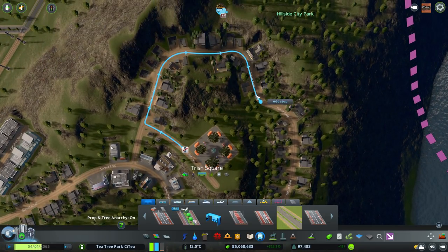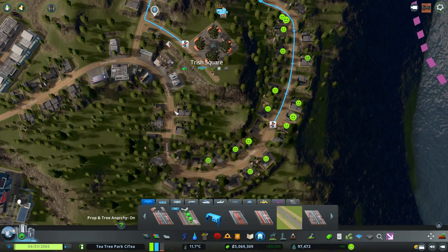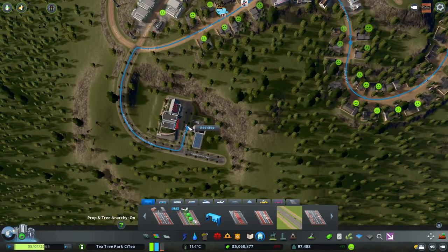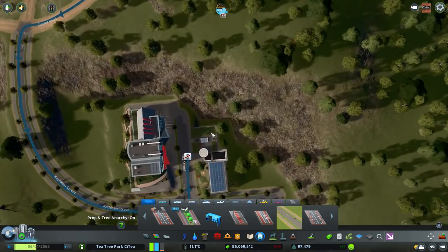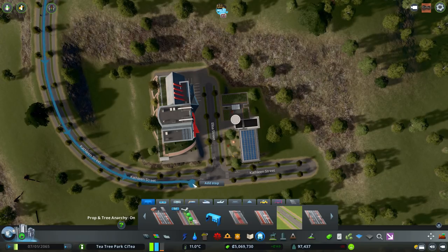And can we go around this way? Yes. So we'll go around there. Around there. And we'll sort of stop in places. That side of the road. We'll come down here to the school. We'll go up there to the shops. Why can't that turn around and come back? That's weird. Okay, we'll stop here then.